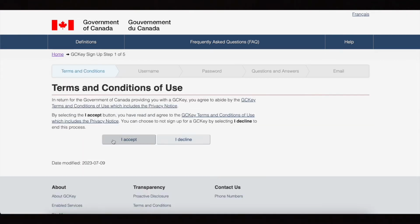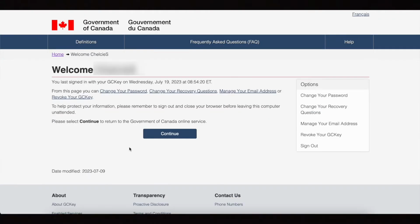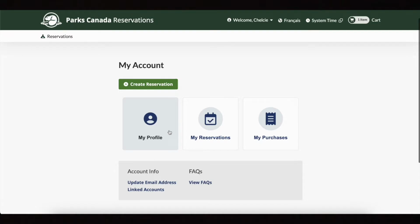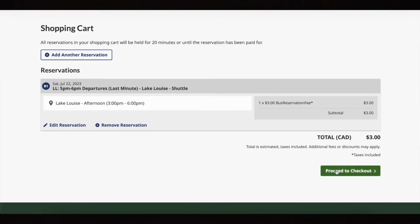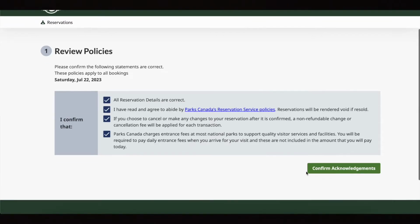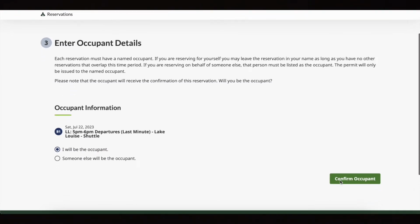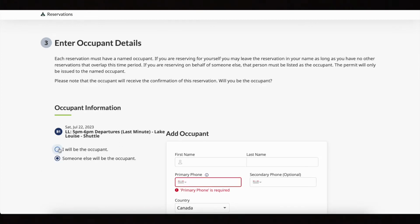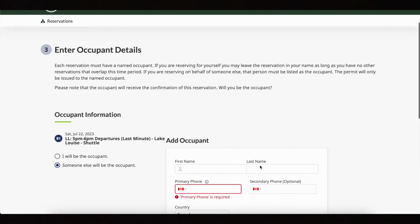You need to accept the terms and conditions and then work through all of these things to create your GC Key profile. Now, because I already have a GC Key account, I am going to sign in, and you'll see that my item has been added to the cart here, where I'm going to continue to create this reservation. Once I've confirmed all of the details are correct and agreed to any of the terms and conditions that pop up, it will take me to my confirm occupant page, where I can select that either I will be the occupant, or if I'm booking for someone else, I can fill out all of their details here.